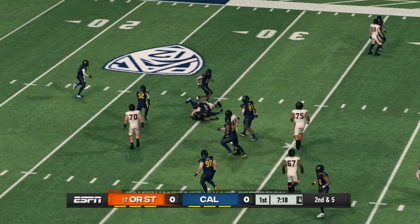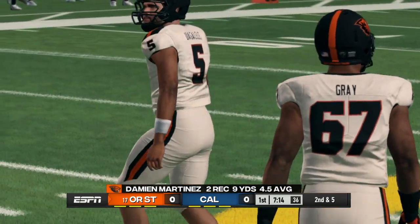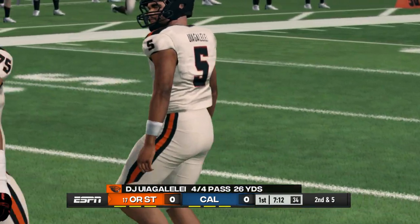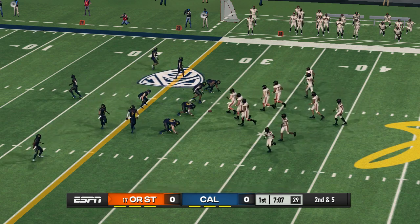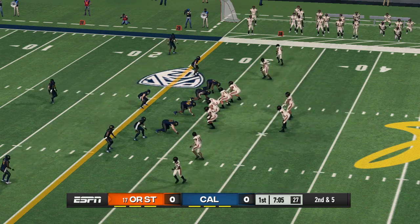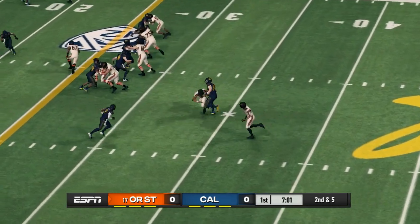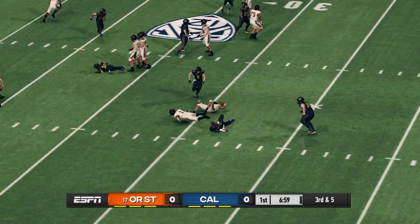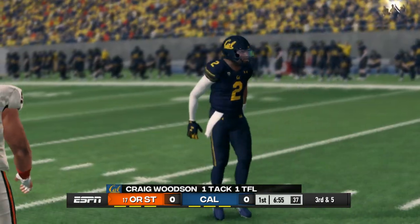Gets it out quickly. Good tackle there in space. Gain of 6 on the play. That brings them to 2nd and 5. 2nd and 5, ball on the 30. And they got him for a loss. They'll lose a yard on that quarterback keeper.